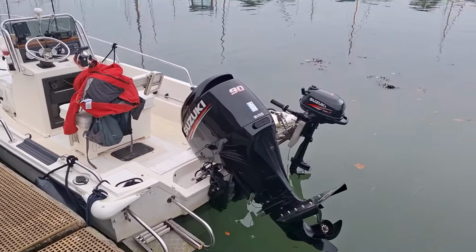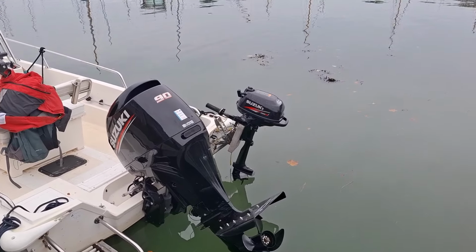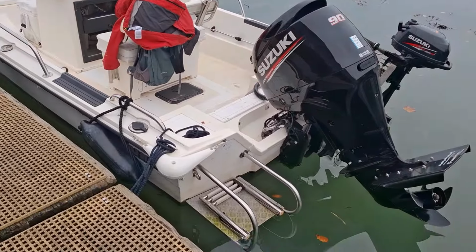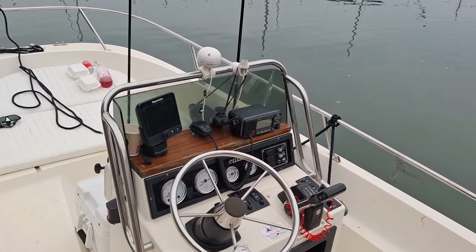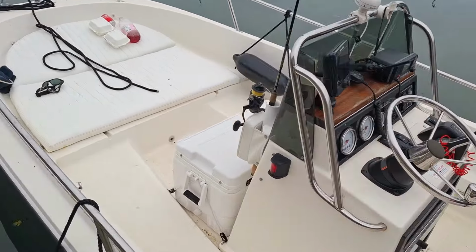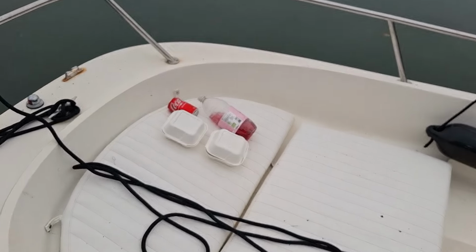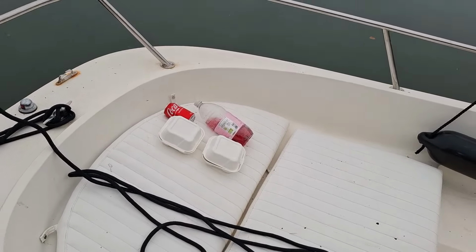We've got a 90 horsepower four-stroke Suzuki outboard, which is about 5 years old. A 2.5 Suzuki backup. There's a boarding ladder. We've obviously got the seating, the usual controls, the throttle, the steering, all the gauges. There's a radio. There's a Raymarine plotter. Cool box. A nice sun pad at the front. The most important bit there, we've got our breakfast there and some drinks.